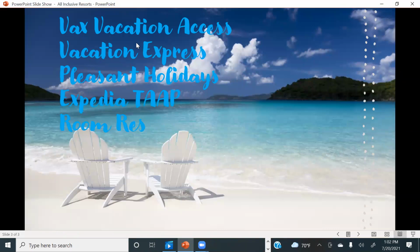How to book all-inclusive resorts. What vendors and suppliers do I use? So we have VAX Vacation Access. This is pretty much my number one go-to, probably for everything. We have Vacation Express. Vacation Express specializes in all-inclusive resorts in the Caribbean, in Mexico, and in Costa Rica. Okay. Pleasant Holidays is very similar to VAX in regards to booking packages.